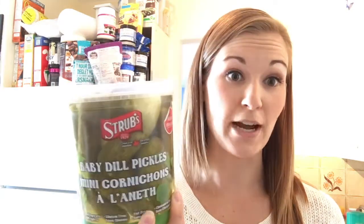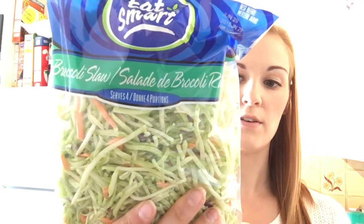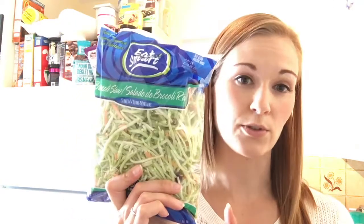Pickles. If you're out of macros and at the end of the night you need something, pickles are your go-to. They have like 1 gram of carb per pickle. I got a bell pepper, a cucumber, some broccoli slaw, and there is only 5 grams of carbs for 85 grams, and there's 4 servings in this bag. It's a really good volume food. I like to throw it in with rice and a protein and do sort of a stir fry with it.